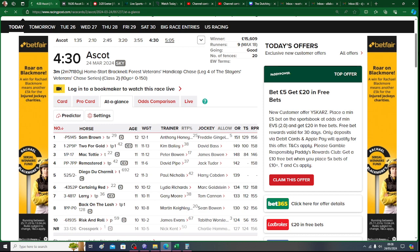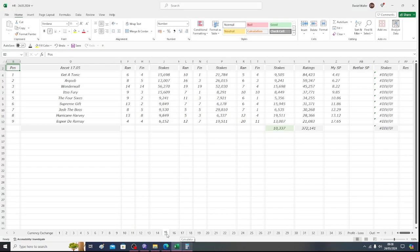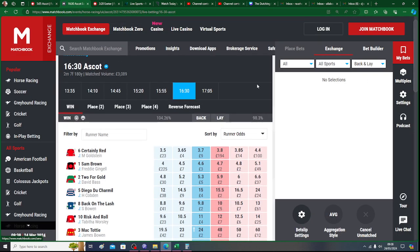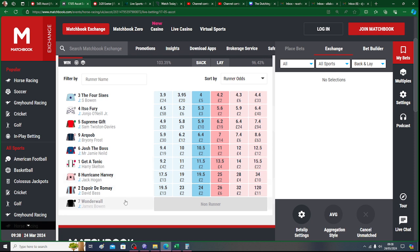So moving now into the final race at Ascot. This will be the 505. And again, we're going to end on a handicap hurdle. 9 go to post, no non-runners at the moment. And our top selection here is Get a Tonic. So we'll go into Matchbook for the final time as well. See the over round. I forgot the over round on a couple of them here. The last one was 104. This is 103. So again, nearer to the race if you're betting more than one horse in a race.